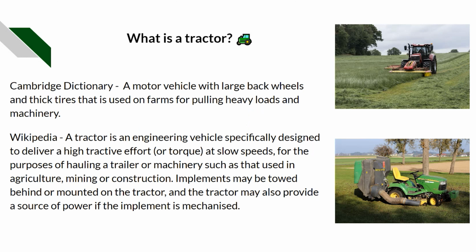So before we start, what actually is a tractor? Defined by the Cambridge Dictionary, a tractor is a motor vehicle with large back wheels and thick tyres that are used on farms for pulling heavy loads of machinery. We know that you can use tractors in a sports turf setting, but there are also other industries which use tractors outside of agriculture.